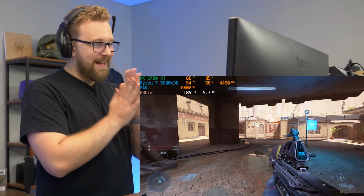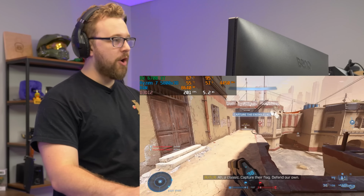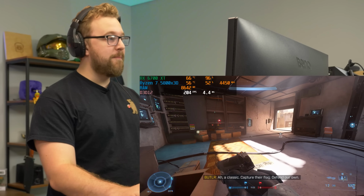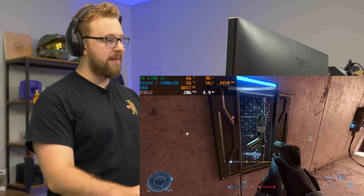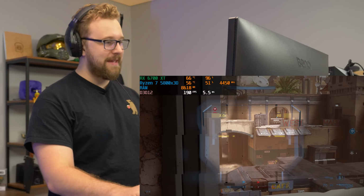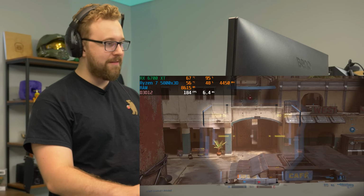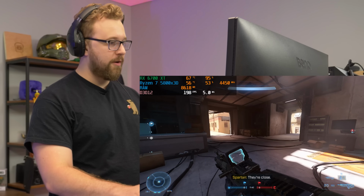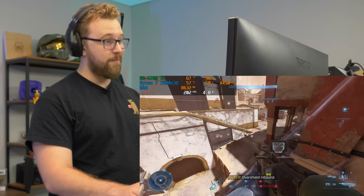All right, gamers, the last game we're going to be testing is Halo Infinite on all low settings, 1080p, just to show you a slightly more graphically demanding esports title and how it performs on this PC. And 200 FPS in Halo Infinite, a newer game that is definitely more demanding to run than any other game that we've tested so far. Getting 200 plus FPS, pretty impressive.